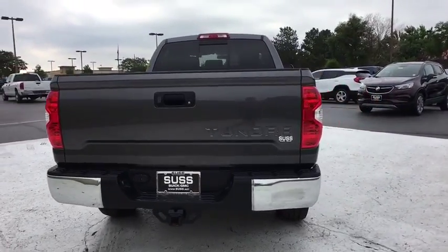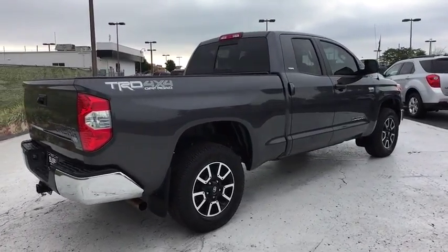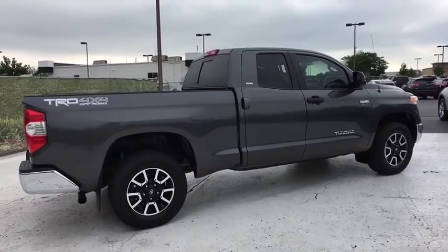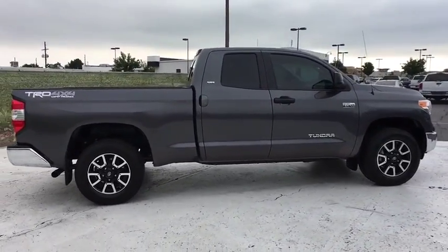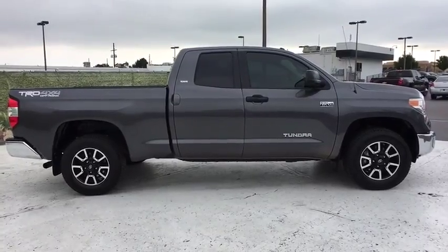With a towing capacity of up to 10,000 pounds and a payload capacity of over 2,000 pounds, the Tundra is the perfect mix of power and efficiency. This vehicle has less than 9,000 miles. Here are some of this vehicle's great options.